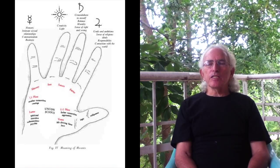I do see situations with the Jupiter finger as being short and long, mostly short, and that has a very significant influence and effect on people that do have a short finger of Jupiter. So we'll talk about that today, mostly.